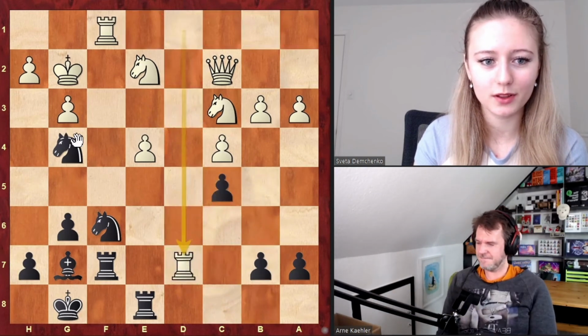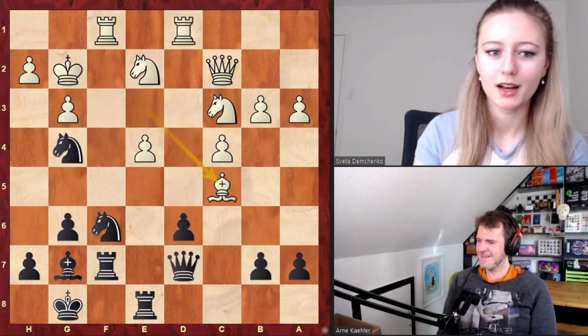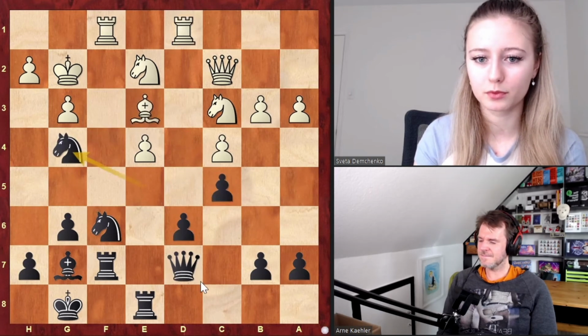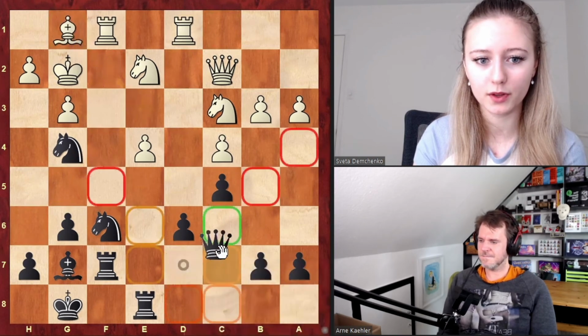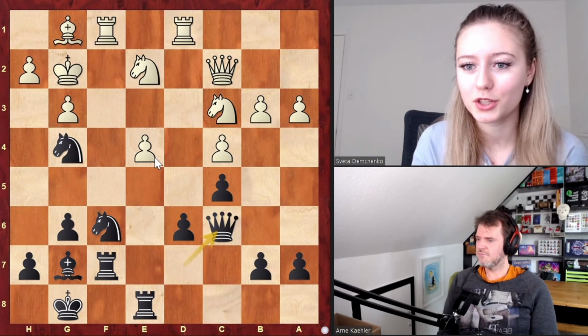And I can just win the queen back on the next move and also win some material with it. So that would be winning. So that's why after rook d1, I'm not actually forced to move my queen anywhere. And I end up moving it to c6. So I saw this line and I thought that I was winning a pawn, which is true.